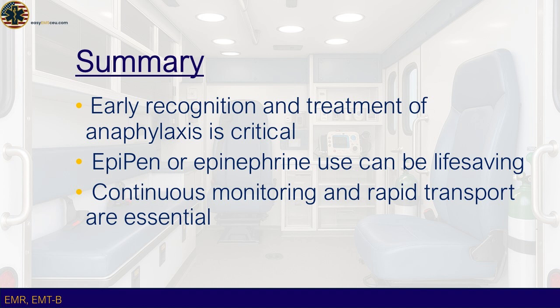Early recognition and prompt treatment of anaphylaxis are critical to saving lives. Anaphylaxis can progress rapidly, and delays in intervention can lead to airway obstruction, cardiovascular collapse, and death. EMS providers must be trained to identify the early signs, such as difficulty breathing, hives, swelling, or hypotension, and act without hesitation. The administration of epinephrine, whether by EpiPen or drawn up from a vial, is the first-line treatment and can be truly life-saving. Epinephrine works by reversing airway constriction, boosting blood pressure, and counteracting the severe allergic reaction at multiple levels. However, giving the medication is only the beginning.